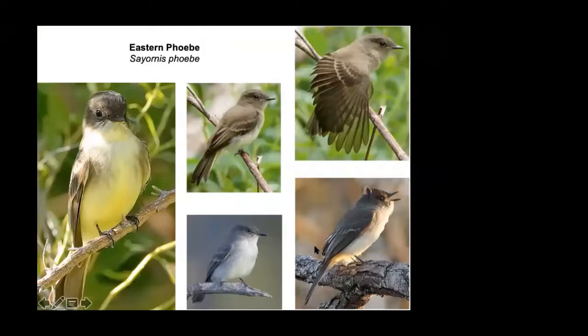Eastern phoebe, another tyrant flycatcher bird. And this one also says his own name, phoebe, phoebity. Fairly simple song compared to other songbirds.